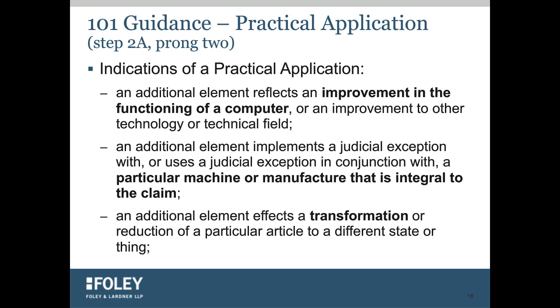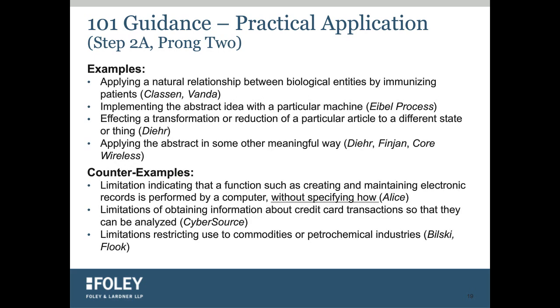And finally, an additional element that affects a transformation or reduction of a particular article to a different state or thing. And the guidance also cites several cases with eligible claims that would meet this practical application test, including applying a natural relationship by immunizing patients in Vanda, implementing an abstract idea with a particular machine, such as in Eibel, affecting a transformation or reduction of a particular article to a different state, as in Diehr and the rubber vulcanization process, or applying the abstract idea in some other meaningful way, such as in Thales and Finjan and Core Wireless.